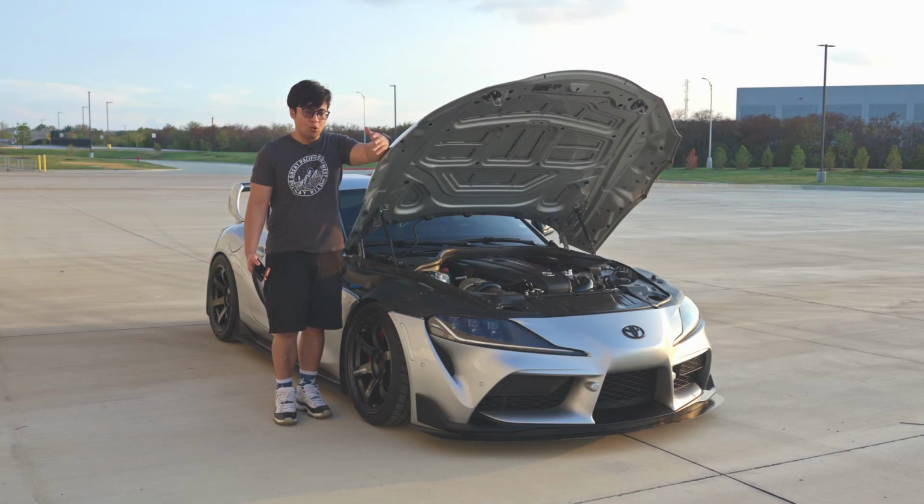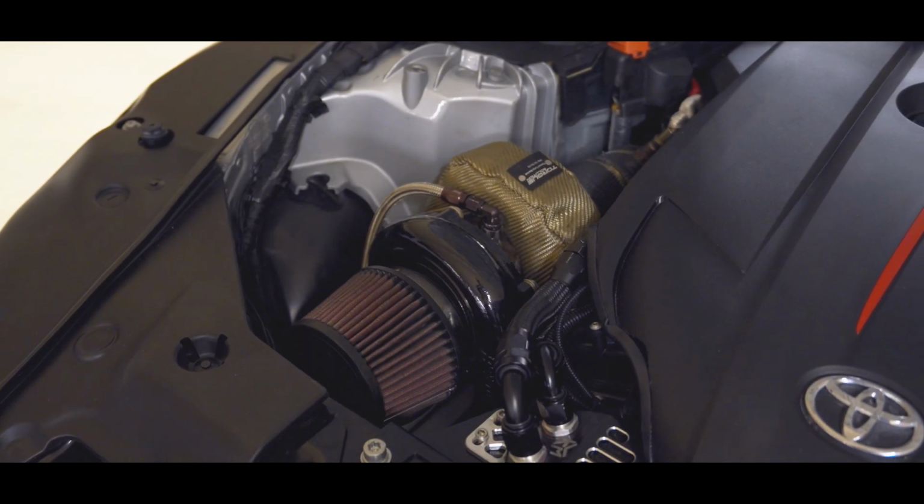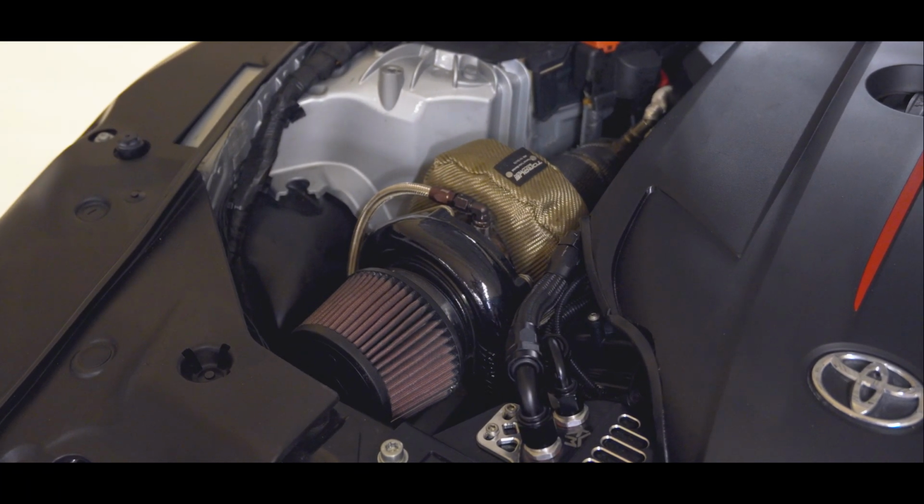The first thing, of course, is you have to have the supporting mods to really maximize the setup. It's not just as simple as really just getting the turbo kit and then slapping it on, getting a tune, and calling it a day. First things first, you have to have the fueling for it.